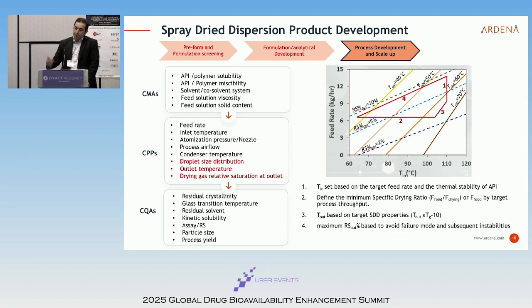Now, I have an example of how a typical process space can be developed for a spray drying process. Basically, you have feed rate versus inlet temperature. And then you have these isotherms of outlet temperature. As you can see, with decreasing the feed rate or increasing the inlet temperature, the outlet temperature increases. Also, I have the dashed lines on the residual solvent in the system or relative saturation. And you can see the area that's shown by the red lines.